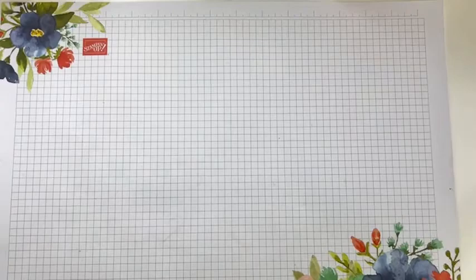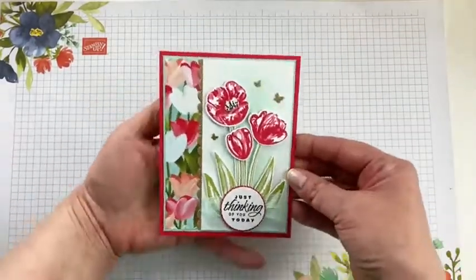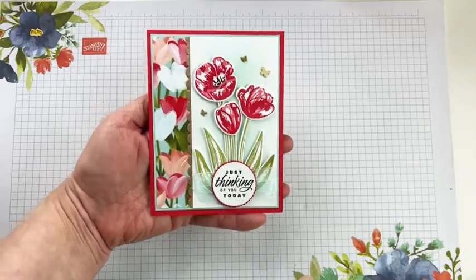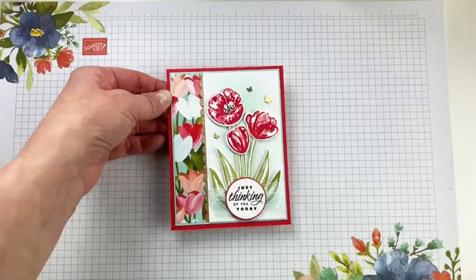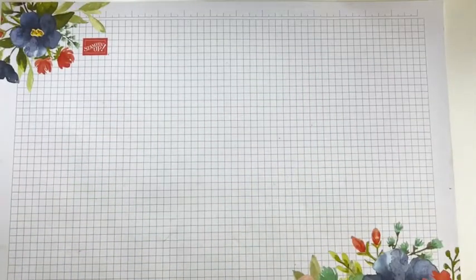So what are we making today? We're going to make this card right here. Ta-da! Let me move it up a little bit. Really, really pretty, fresh and fun for spring. Easy card to put together. Has a couple fun little elements in there. So that's what we're going to make today. Thank you again for joining me, and we'll go ahead and get started.